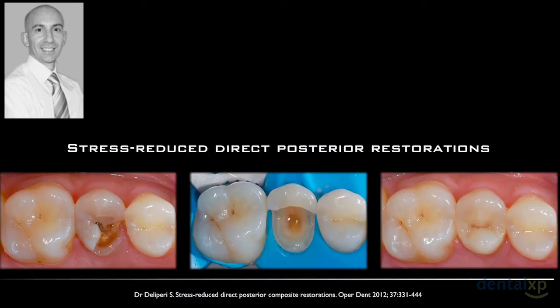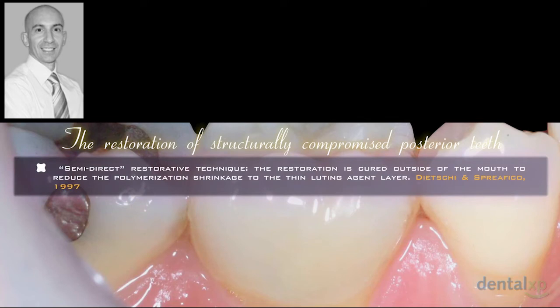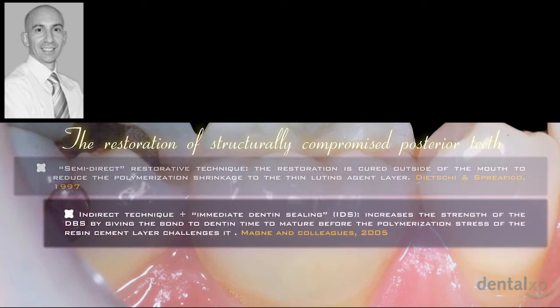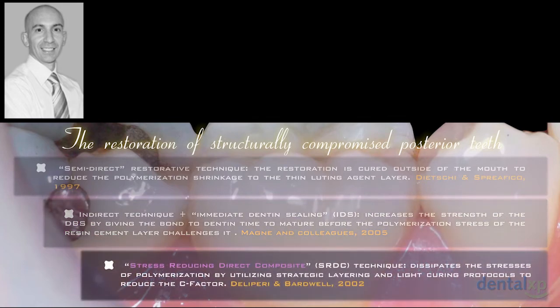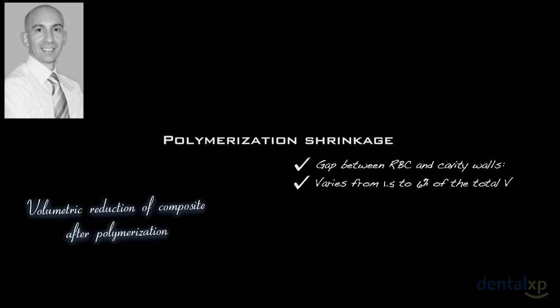And let's go ahead with the stress-reduced direct posterior composite, okay? Let's go ahead to understand the biomimetic technique that we can use to restore these teeth in the posterior area. We can use either a semi-direct and indirect technique matched with the immediate dentin sealing, or you can use the stress-reducing direct composite protocol. And today I'm focusing mainly on this part. This is the protocol that I introduced back in 2002.